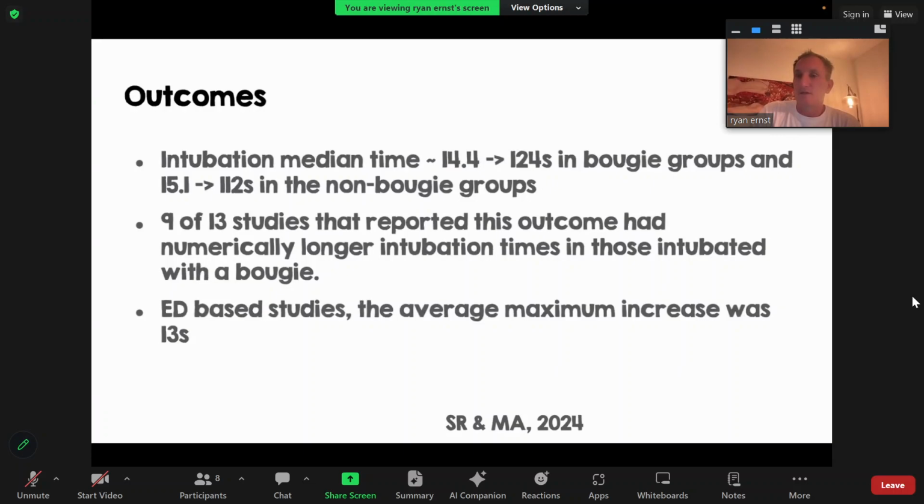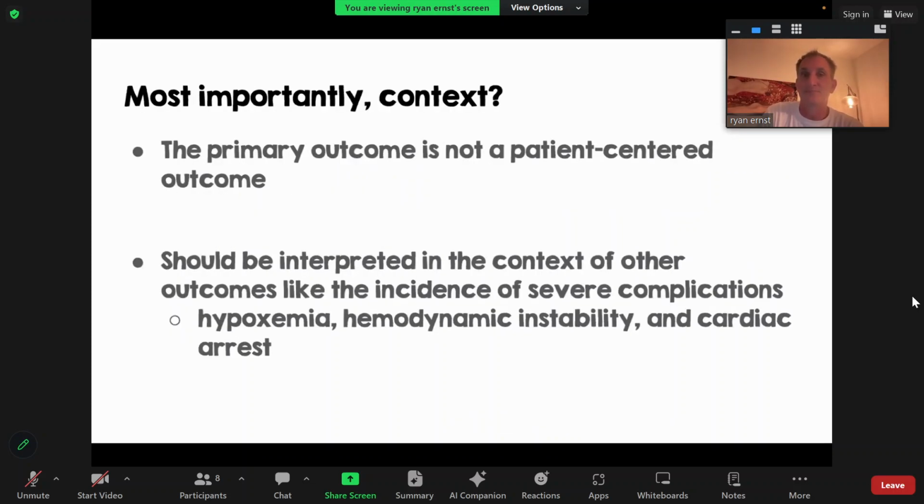Other outcomes that they showed is that there were significant time differences. There was a wide range in how long intubations took. And then some of these studies, actually the majority of the studies, showed that the intubation times were longer with the stylet than with the bougie. So even though first pass success was higher with the stylet, maybe it took longer. And in the ED, the differences between times weren't that much. And so maybe these are differences in the OR that are just not relevant for the ED.